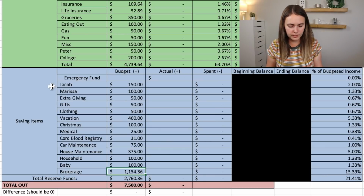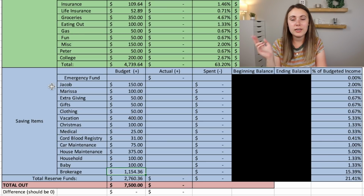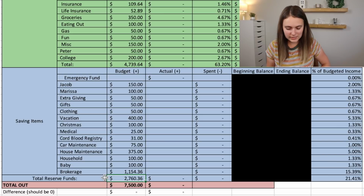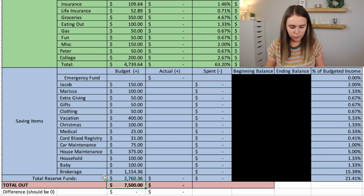So the total that we plan to put in there is $1,154.36. I then just transfer the money out of there and into our brokerage investment account each month, and that way it gets funded. So as a grand total going to our sinking funds, it is $2,760.36. And the grand total for our expenses and our savings is $7,500, which, as you can see here, the difference, which should be zero, is zero, and we have a zero-based budget. So that is our overall budget for the month of August.